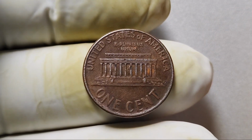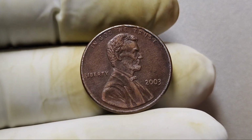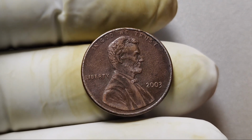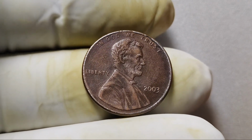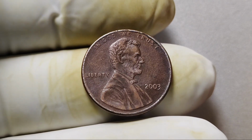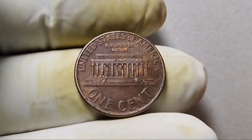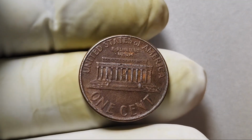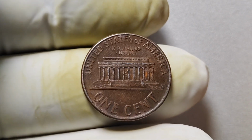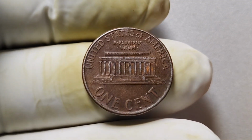And for some collectors, that "oops" penny might mean more than money. It's about owning a piece of coin history. It's kind of like having a rare trading card, but in this case, it's a penny with a cool story to tell. Alright, so now you're probably wondering how to actually spot a 2003 penny without a mint mark. It's pretty simple. First off, check the year, 2003. Second, check for that mint mark. If there's nothing there, you might have one of these rare coins.